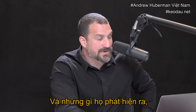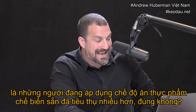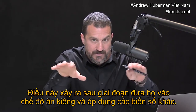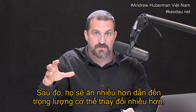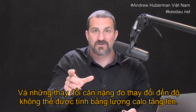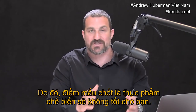And basically what they found is that the people who were eating the processed food diet happened to eat much more, right? This was after this period of putting them on either diet and clamping for all other variables. Then they would eat much more, and the body weight changes were much more. And those body weight changes were such that they couldn't be accounted for by just increased calories. So the bottom line is that highly processed foods are just bad for you.